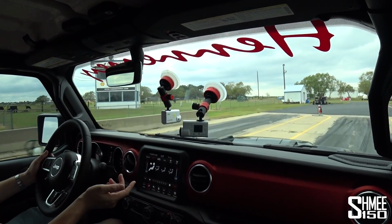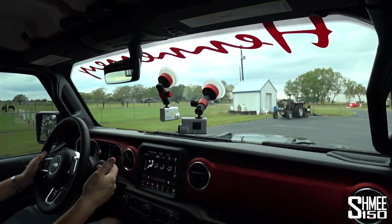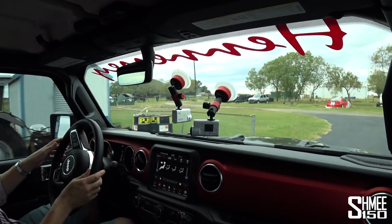When you're driving it though, of course you've got the latest Jeep infotainment and everything in terms of the systems and safety and technology and all of that side of the car. You've got a digital display in the center part of the dashboard in front of you, and well, we're just cruising along. I think you could just drive it.